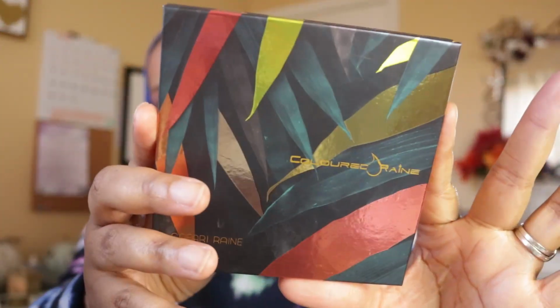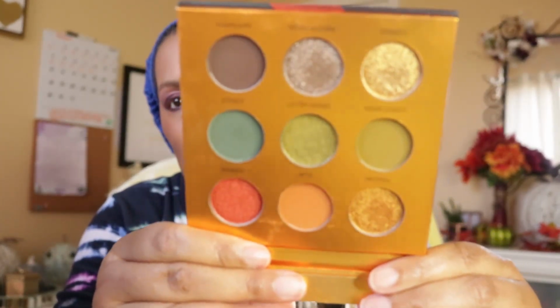So now we are actually going to get into what I have in my basket. I am not going to show you the things that I already showed you. So that was already the Danessa Myers and the Gothic palettes. I also have in my basket, and I think I may have had it in there before, the Colored Rain Safari palette. Maybe not. I might have just pulled this one out. And it looks like this. Got to get my fall palettes in.